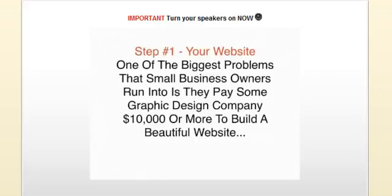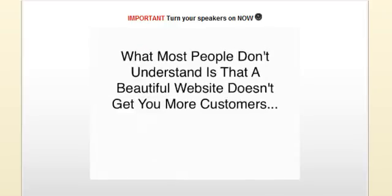Now, step number 1 in this process is your website. Now, one of the biggest problems, as I mentioned earlier, that small business owners run into is that they pay some graphic design company $10,000 or more to build a beautiful website. Now, what most people don't understand is that beautiful websites do not get you more customers.